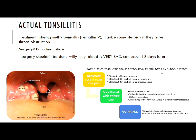So this is the Paradise criteria here. You have to have at least 7 episodes in a year, or 5 in each of 2 years, or 3 in each of 3 years. So it's a lot of episodes of tonsillitis. It's not just someone who's come in saying, oh, I had tonsillitis twice, can I have my tonsils out? And it has to be proven, actual tonsillitis.